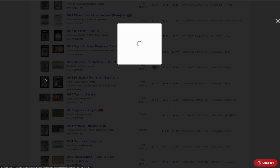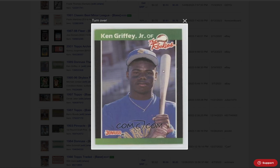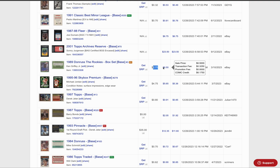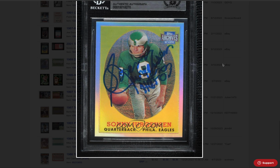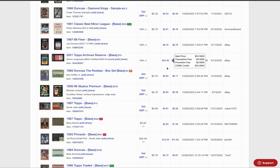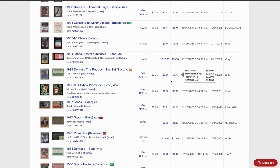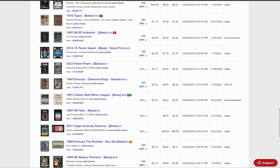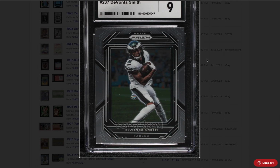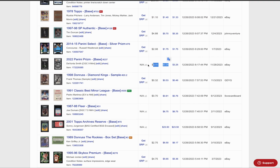the Jordan, this card here, I paid $4.75, it sold for $5.65. This Griffey I paid $2.75, it sold for $6.50. I sent this card to auction and it sold for $23.50. I sent this card and it sold for $6.75. What else? I sent this card, Devontae Smith, and basically broke even or lost money after the eBay fee.